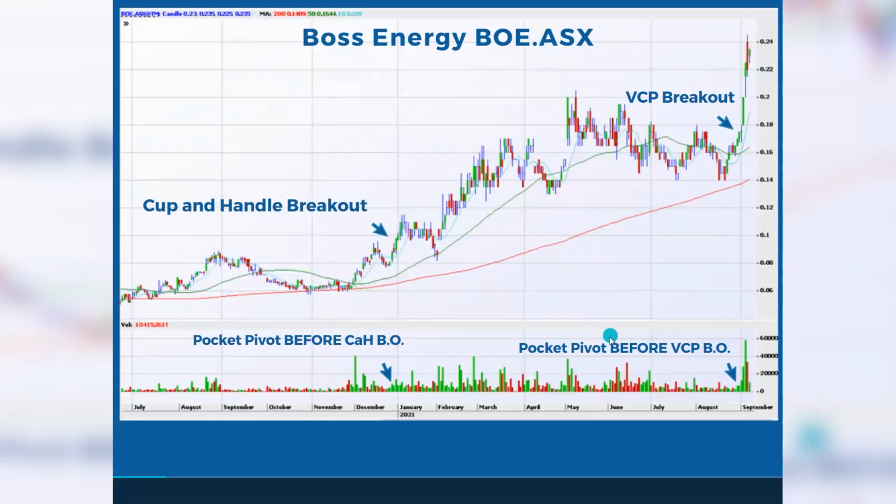Moving on to Boss Energy. We've got two good VCPs, or a VCP and a cup and handle. On the left-hand side, cup and handle breakout, more than a 30% rally up here, has a pullback down to the 200-day moving average. The green line stays above the red line. That's the 50-day moving average, is above the 200-day moving average. It does have a bit of a breakout.